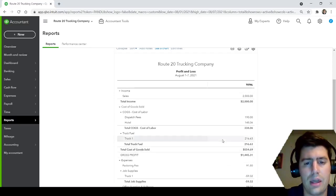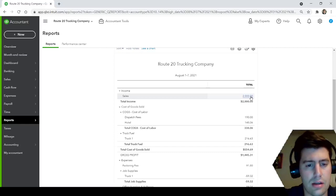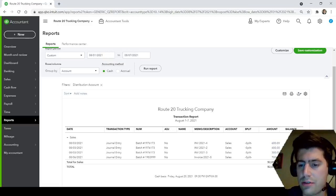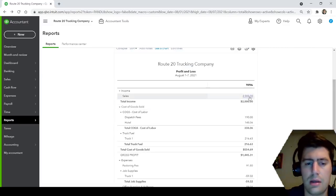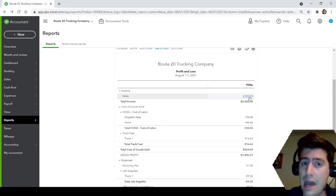So in the first week of August, it looks like I had a pretty good first week. Earned about $2,000, and that came from, looks like, 4 different runs. So 600, 400, 300, and 700. I use a factoring company, so I get paid within 24 hours of completing the job. So I made $2,000 in the first week of August.